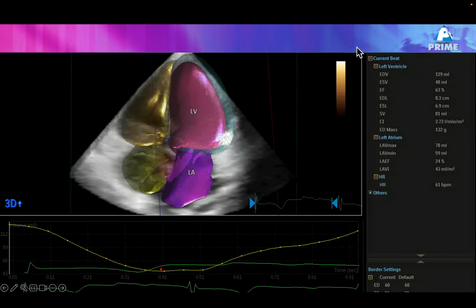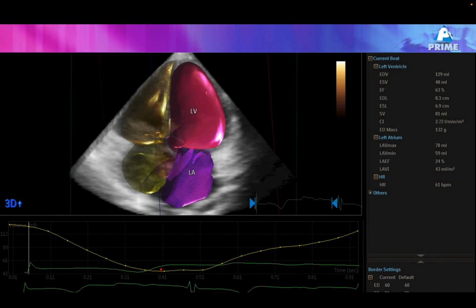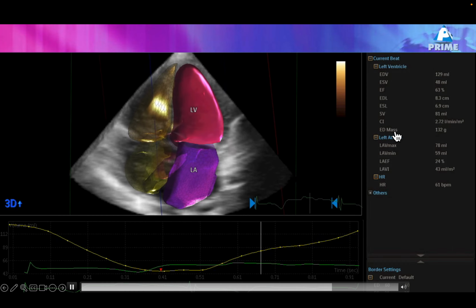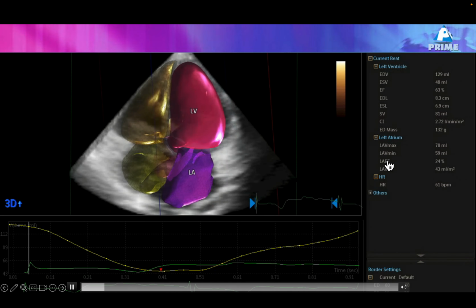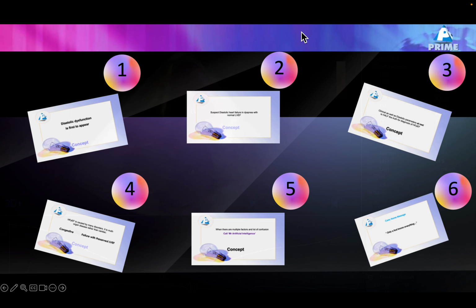And those are LA dimensions. The best way to take a measurement is in a 3D heart model, and in this you can also take LV mass, which is also increased. You have LV volume, which is also increased. Quite characteristic of heart failure with preserved ejection fraction.